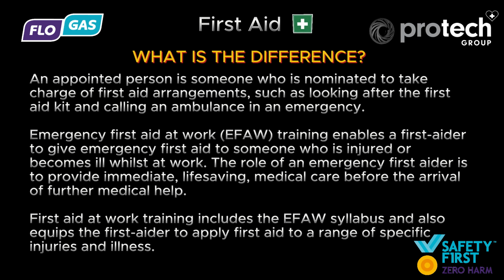Emergency first aider. Emergency first aid at work, EFAW, training enables a first aider to give emergency first aid to someone who is injured or becomes ill whilst at work. The role of an emergency first aider is to provide immediate, life-saving medical care before the arrival of further medical help. First aider. First aid at work training includes the EFAW syllabus and also equips the first aider to apply first aid to a range of specific injuries and illness.